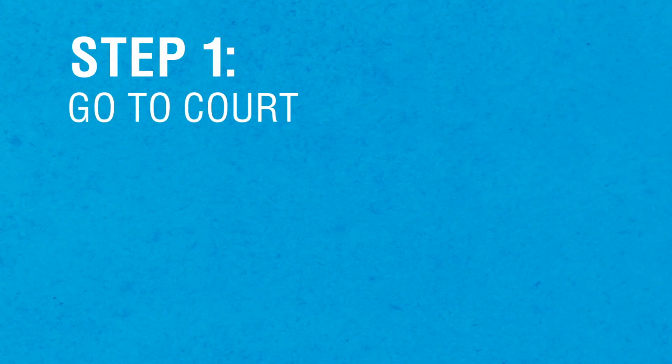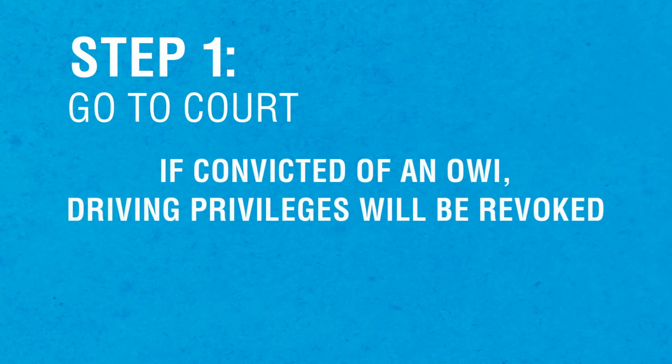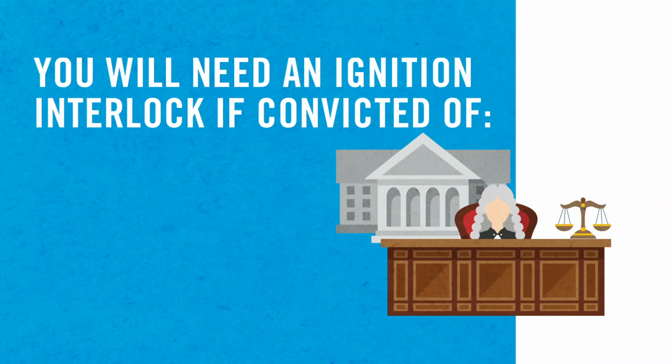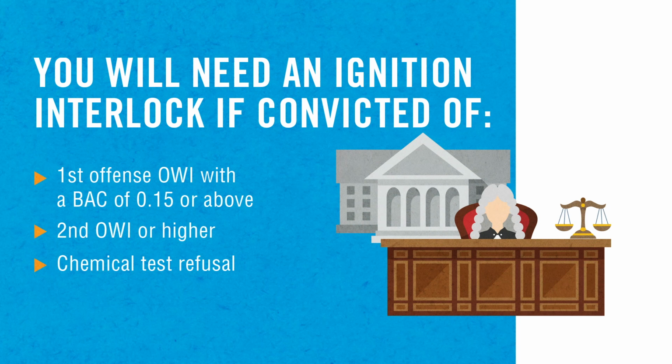Step 1. Go to court. First, you have to go to court. If you're convicted of an OWI, your driving privileges will be revoked for a minimum of 6 months. You may also be court-ordered to install an ignition interlock device on every vehicle you own for a first offense, BAC of 0.15 or above, any subsequent offense, or chemical test refusal.